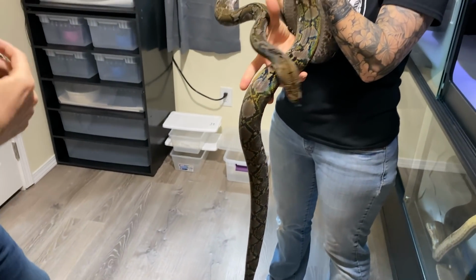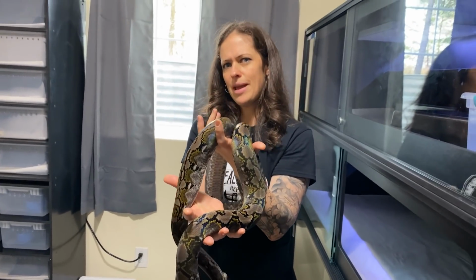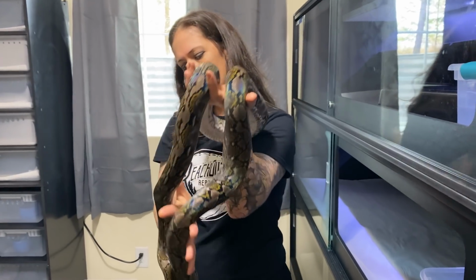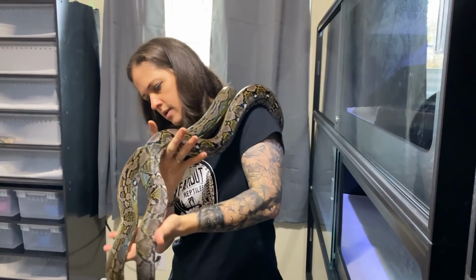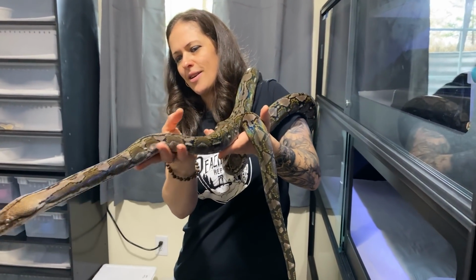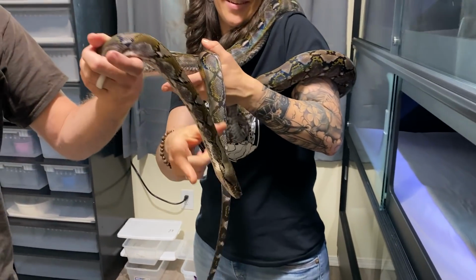She was our first retic, actually. We got her last, I don't know, March or so? Yeah, April, I think. But her iridescence is just amazing. That was your first retic? It was. Yep. Look at those eyes. She'll just hold super still. Silver.